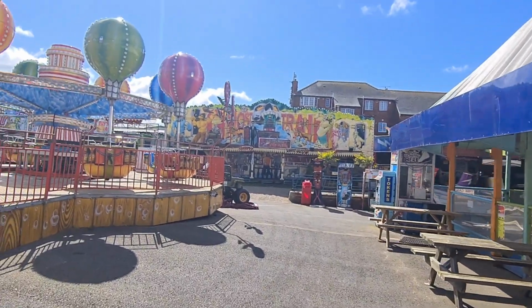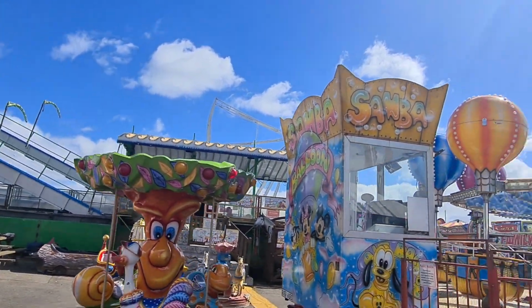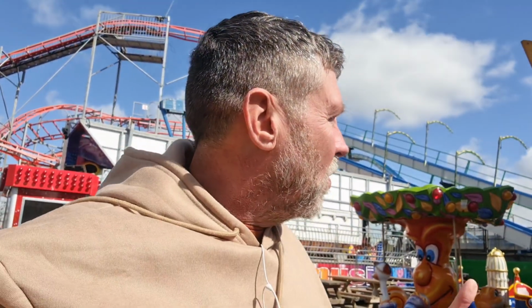Let's keep looking around, see what else we've got. Look at the wheel there, look. Oh my days. But it's so much work, isn't it? So much work to take that whole thing down to be tested. And then you've got these silly, small-minded people who are saying Barry Island Pleasure Park is not safe. Yeah, they would go to jail if it wasn't safe.